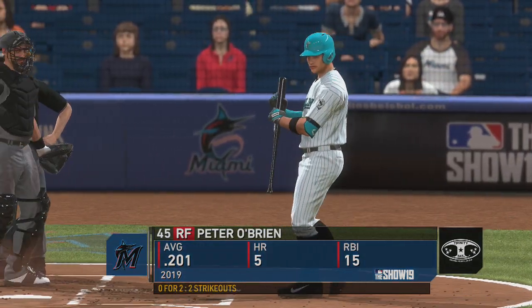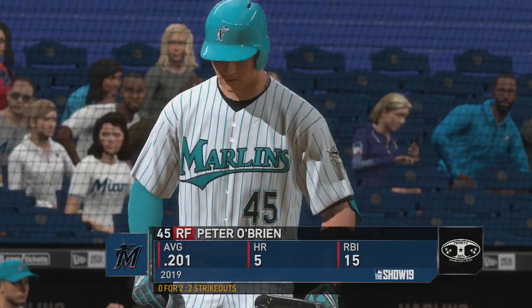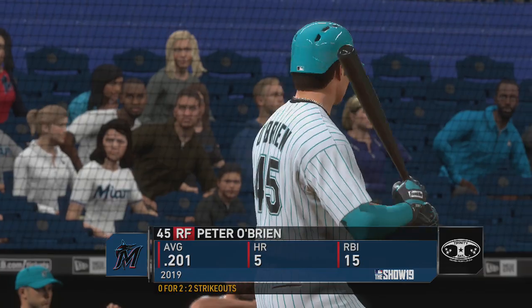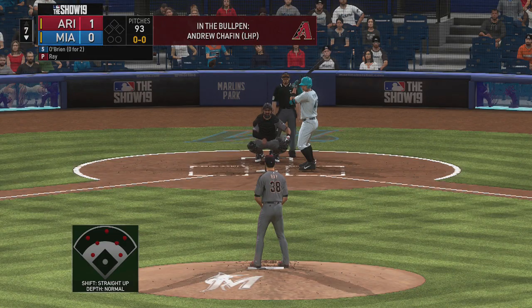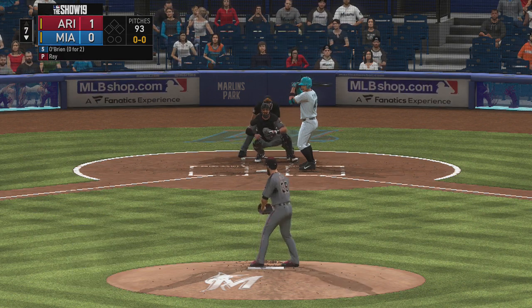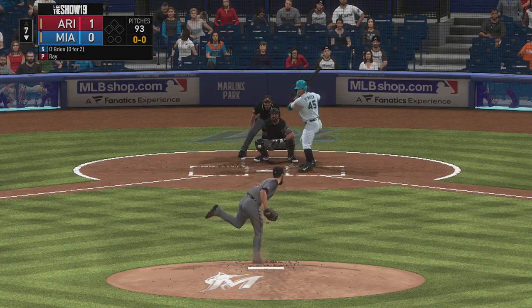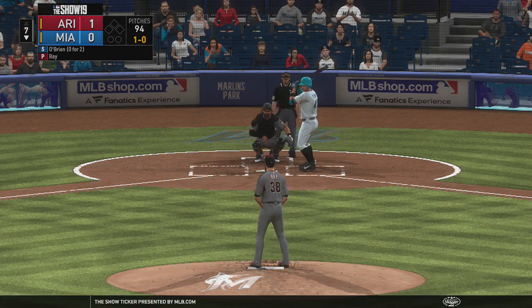Ready once again, Peter O'Brien. He'll look to bounce back after striking out his last time up. Yeah, he's got to put that one behind him, especially with runners in scoring position. Those punch outs will stick with you a little longer. First offering on its way. In need of a quick inning here, but he starts this one with a ball. It's 1-0.